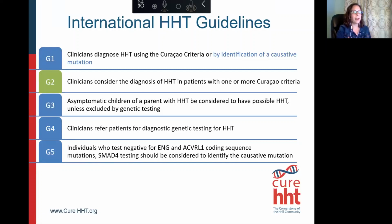Dr. McWilliams, of course, talked about how to make a clinical diagnosis of HHT, but we can also make a diagnosis by identifying a causative mutation that you would find on genetic testing. Talking a little bit through that, asymptomatic children of a parent with HHT should be considered to have possible HHT unless we can exclude them by genetic testing, and what that means and how we can do that. Talking about how clinicians should refer patients for diagnostic genetic testing for HHT. And then for people who test negative for specific genetic changes in some of the genes you all mentioned, where you should go from there and what that means for your family.